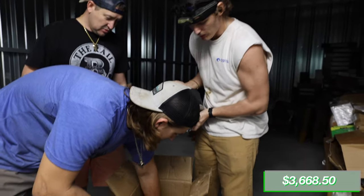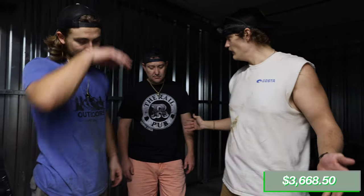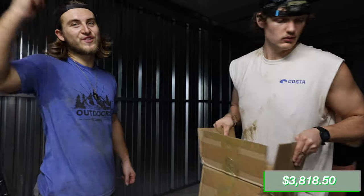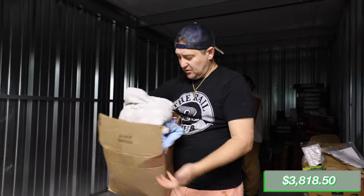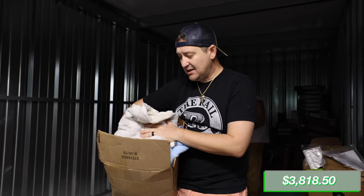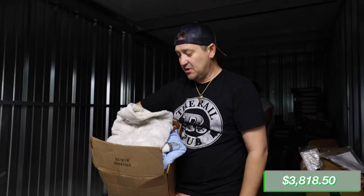I think there's one more in the bottom. Yeah. 150, would you say? Probably. 150! That's bare minimum. I'm telling you, this is the $10,000 unit. I don't know how much we're at now. This is the $10,000 unit. Miscellaneous blankets and stuff. There's probably 10 in here. Five a piece. That's 50 bucks.